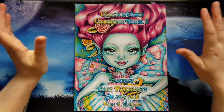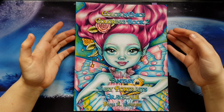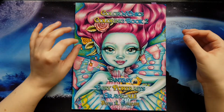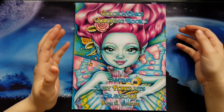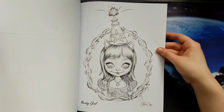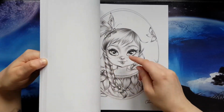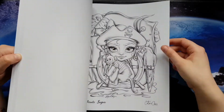This one was actually a gift from a lovely friend of mine called Rebecca. And I am so grateful for this book. Colouring Sheets is actually one of my favourite artists. I love colouring her work. I love her style of drawing as well, which is so nice. Like the little girls that she draws and the big eyes, I love it. It's so cute. This is one of my favourites.